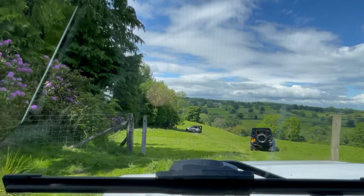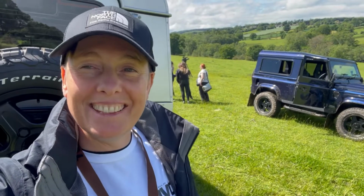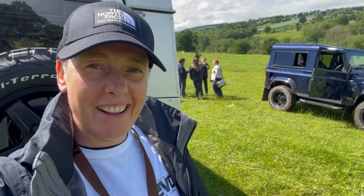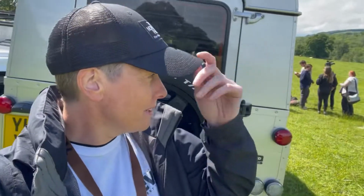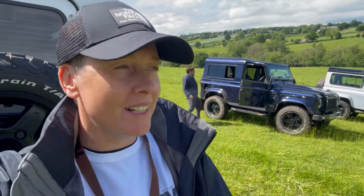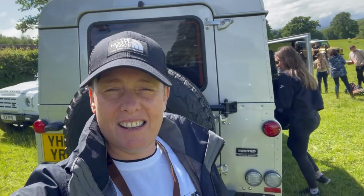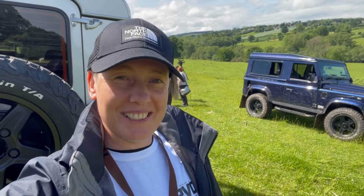So here we are in a field. We've just been driven around a course and given an example of what we're expected to do next. As a novice, I'm a little bit apprehensive about it, but also at the same time really excited. So we're just setting up. All the defenders made it through. One had a little bit of a hiccup on the way, but we're about to jump into these 90 and 110 defenders. Mine's a 110 long wheelbase to be able to handle it a bit better, but that's what I'm going to jump into next, and I'm going to give the course a go.